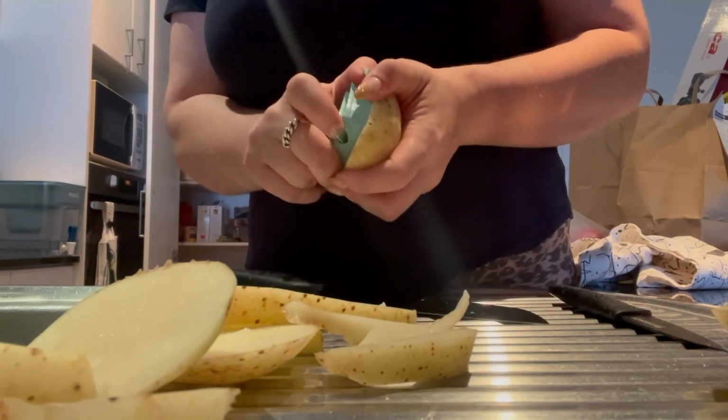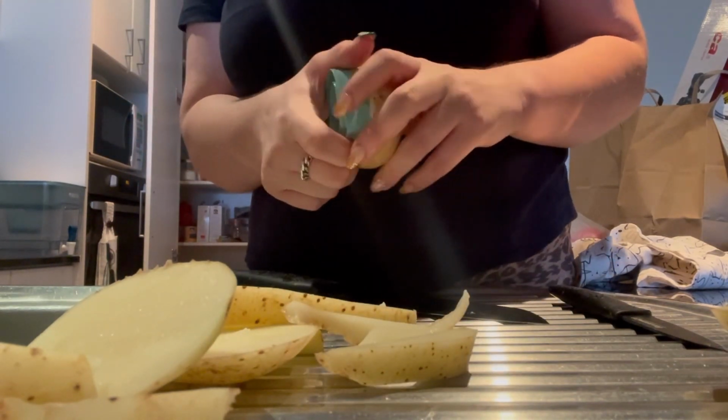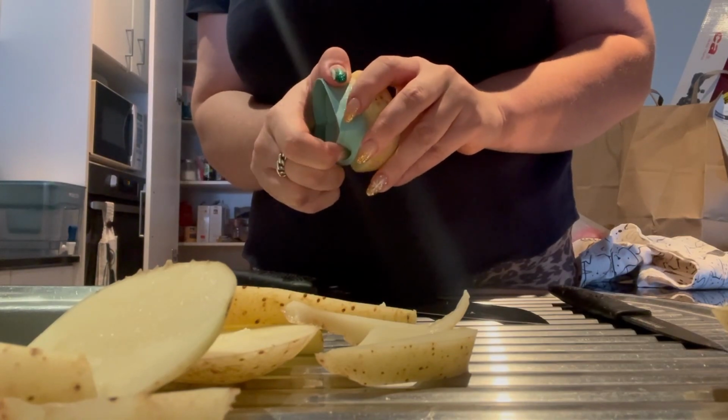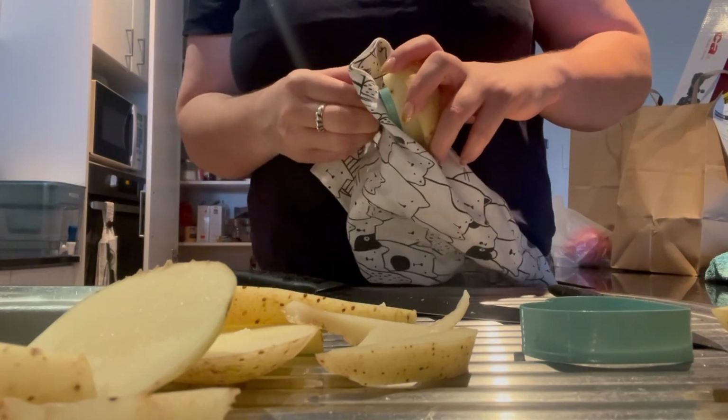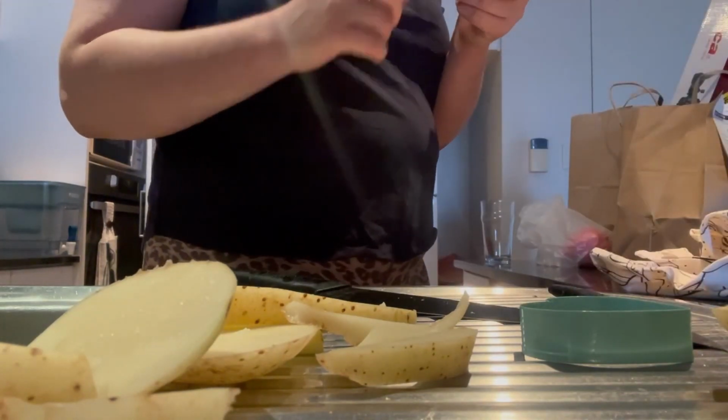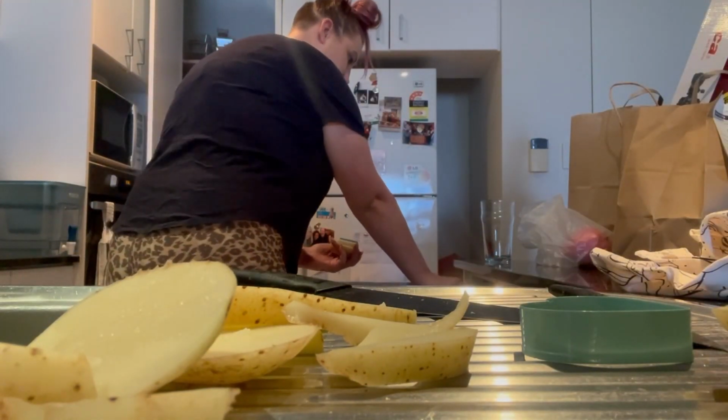I sorted it out. Getting these things out, oh my goodness, that was rough. That was so difficult. They took so much effort. I think at one point I ended up trying to use pliers or something to get them out, but that's okay. They all came out in the end.